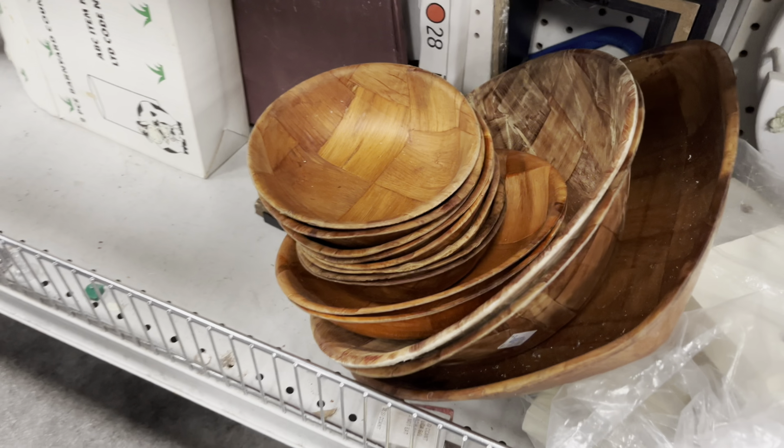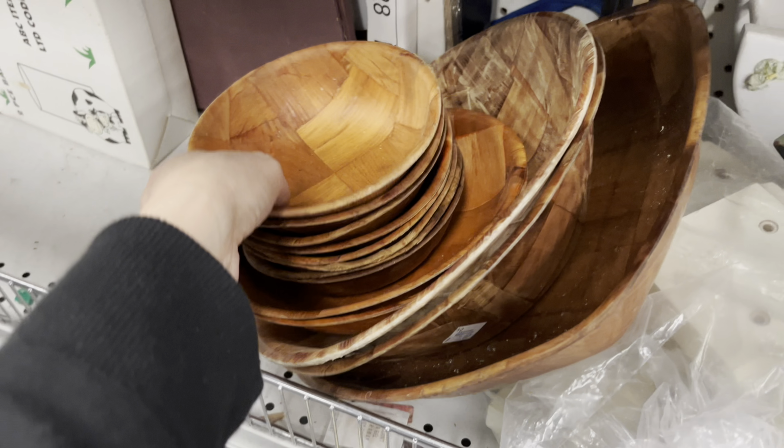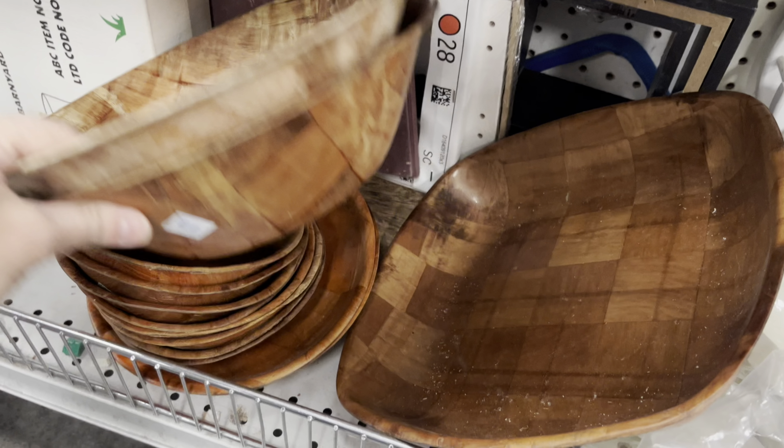And while we're on the subject of Easter, our family started a tradition a few years ago of celebrating the Passover meal the week of Holy Week, and so I thought these bowls would be really cool to hold some of our food items.